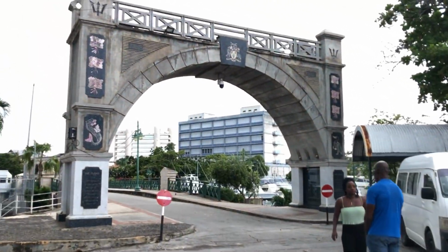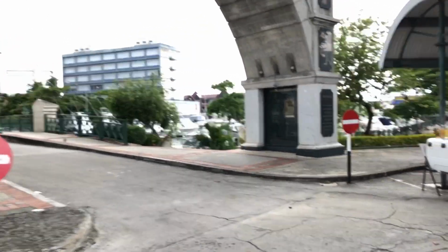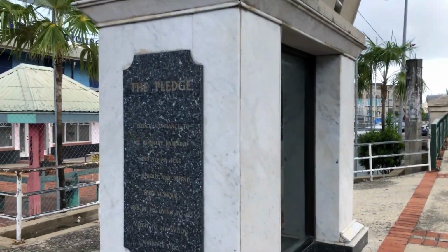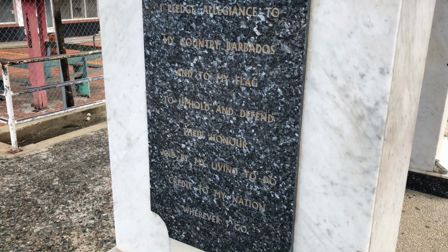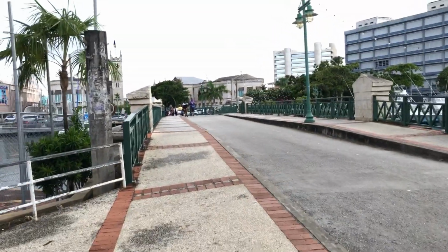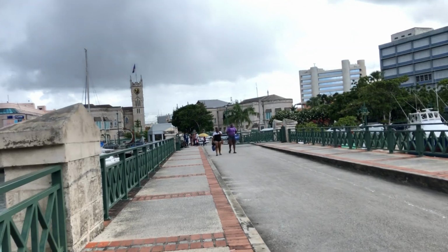So now walking over the Independence Arch in Bridgetown. So this is Pier Head here, Independence Arch. And this is the National Pledge of Barbados, which was written by Mr. Lester Vaughan in 1973. Lester Vaughan was the principal at Holy Innocents Primary School. He was the one who wrote the National Pledge of Barbados.